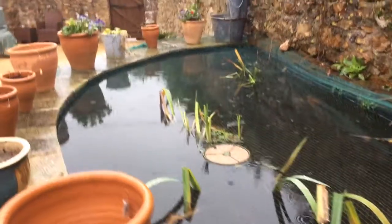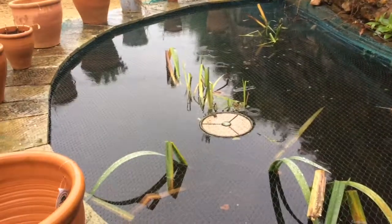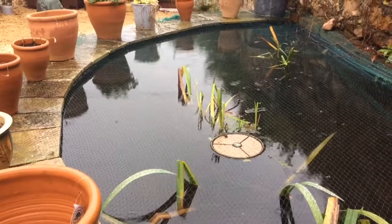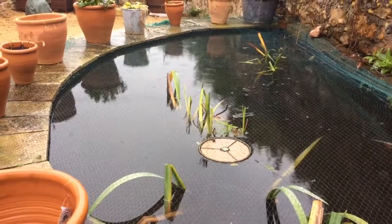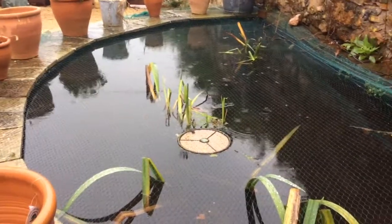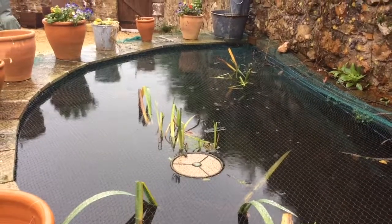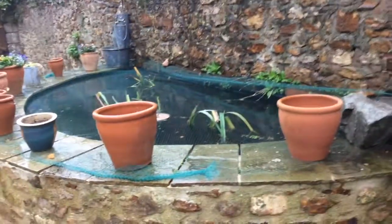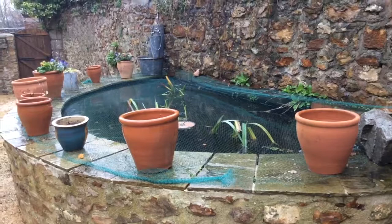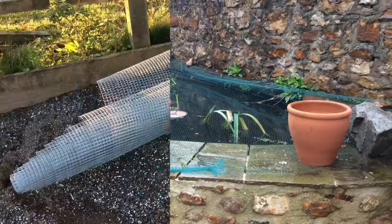I have only, obviously that one I put back in, I haven't seen the other one at all, so I don't know whether they have taken that one as well, or why this one was just on the floor, whether it was flapping around too much or something, I'm not quite sure. But there still seems to be quite a lot of fish in there, it seems to be all fine. So this is our temporary solution for now, just to hopefully give a bit of protection from the heron. Nasty little beast.